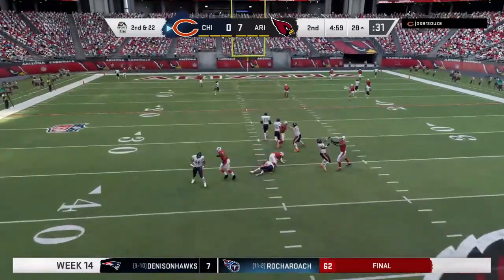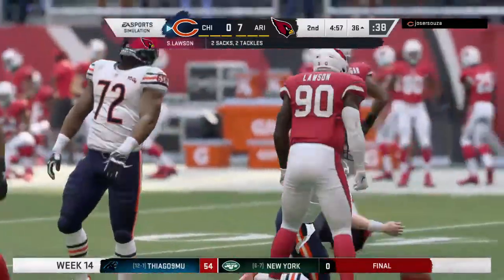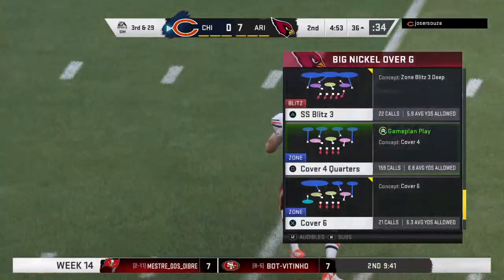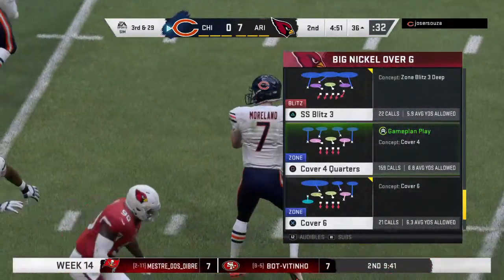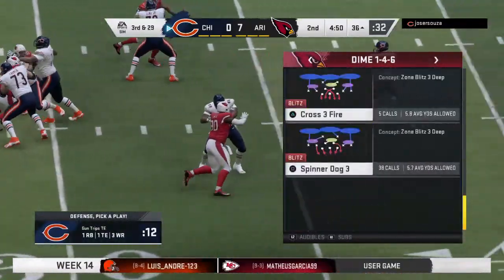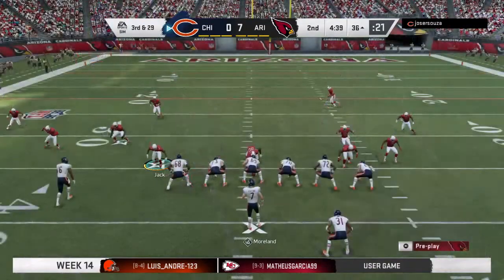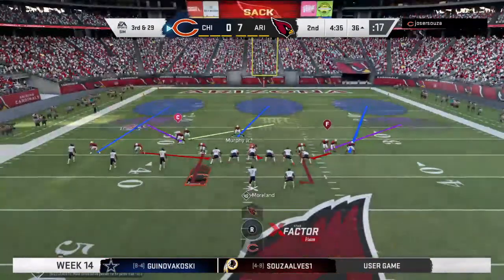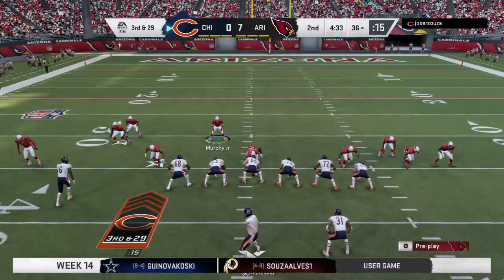Looking to throw. Moreland, nowhere to turn here, and he's going to go down back at about the 37-yard line. Shaq Lawson in there to get him, and on the season now, that is 9 sacks for him. Need something from deep in the bag of tricks here after 1st and 2nd down went backwards. It's 3rd and very long.